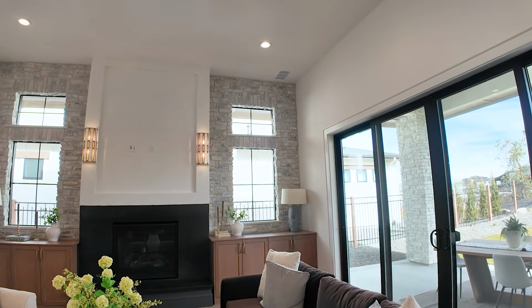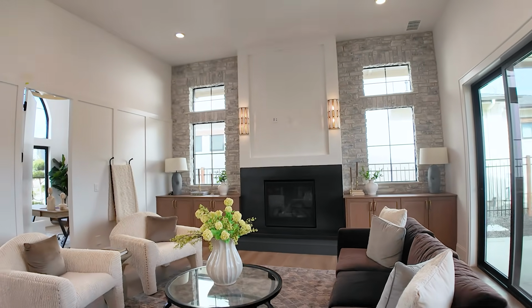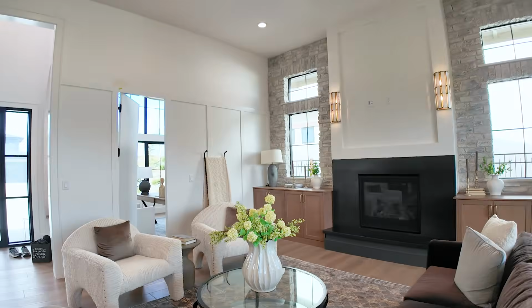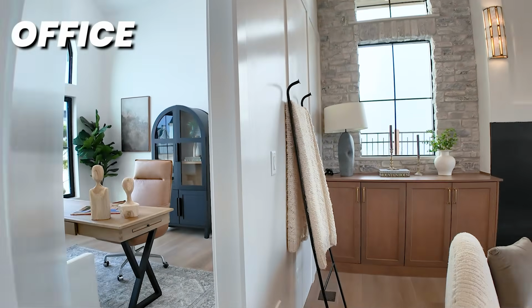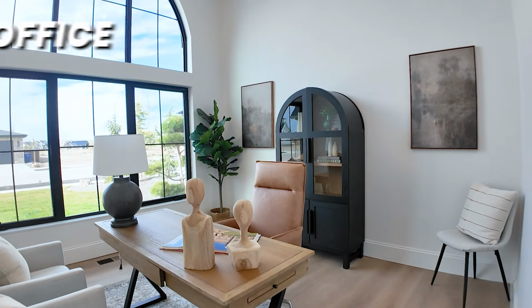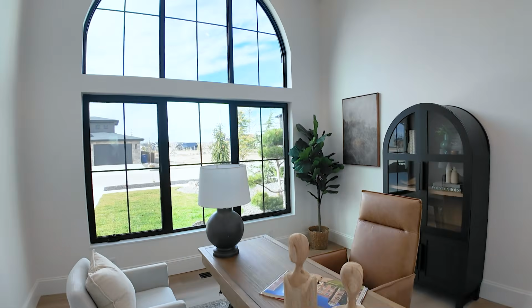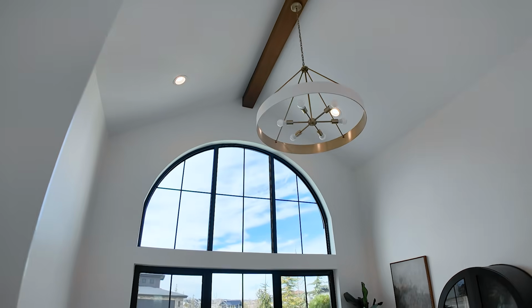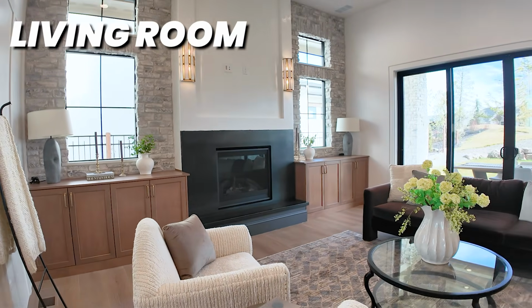But let me know in the comments what you think, if you like having the stone on the side versus up on the fireplace. Now, it also has an office that we'll check out right over here, right as you come in off the living room here. Huge arched windows, which gives just tons of natural light, and you've got vaulted ceilings with this big ridge beam at the top. Really nice feature for an office. And then of course you do have the built-ins off the fireplace over here.